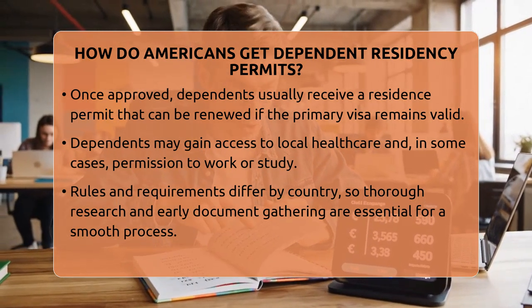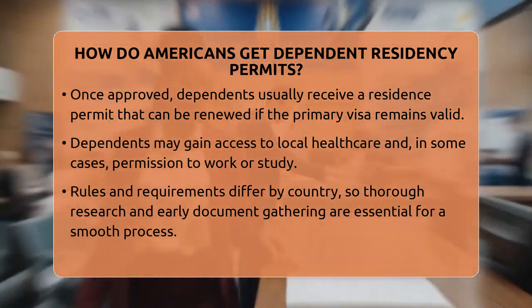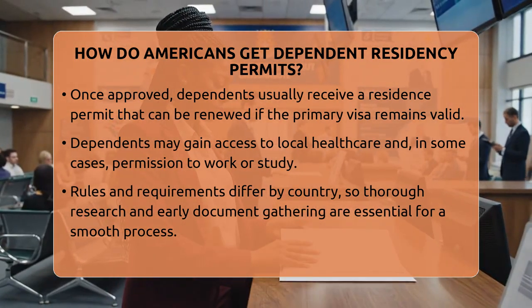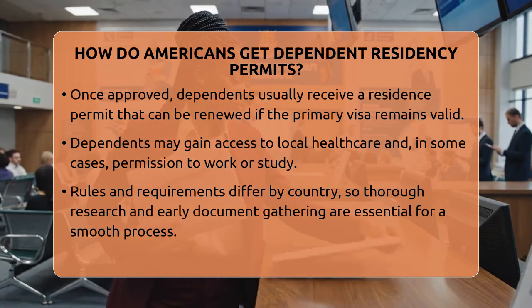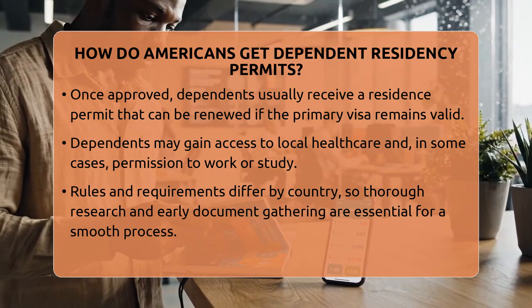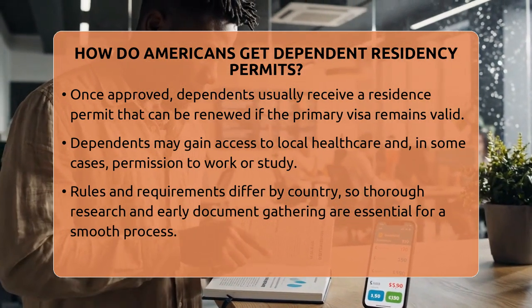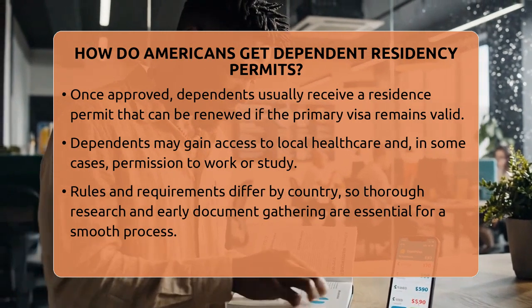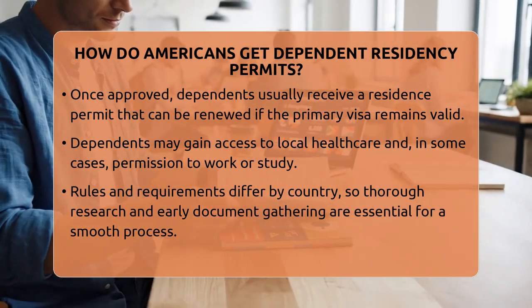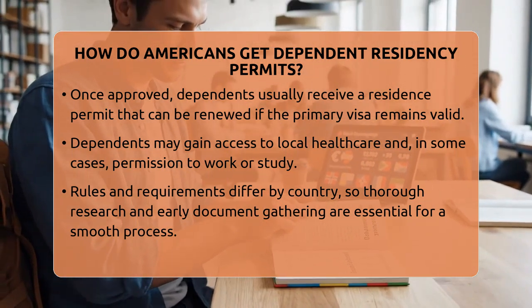In some places, dependents can apply for work permits once they have their residency permit, but this varies. Overall, Americans moving abroad should research the specific rules of their destination country. Gather all necessary documents early, be prepared for some paperwork, and keep track of renewal dates. With proper planning, your family can enjoy living abroad together smoothly and legally.